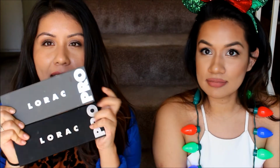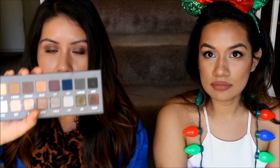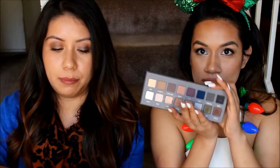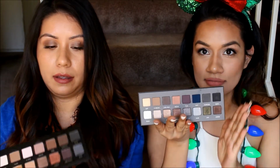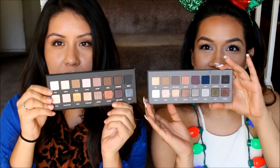Fave. Okay, so my last favorites are the Lorac Pro Palettes. I found myself using these a lot this month. I originally got gifted this first instead of the first one. So this is the second, this is the first. And to be honest, I think I like the second one better, even though they are cooler toned shadows. Hold this. I'll compare them.